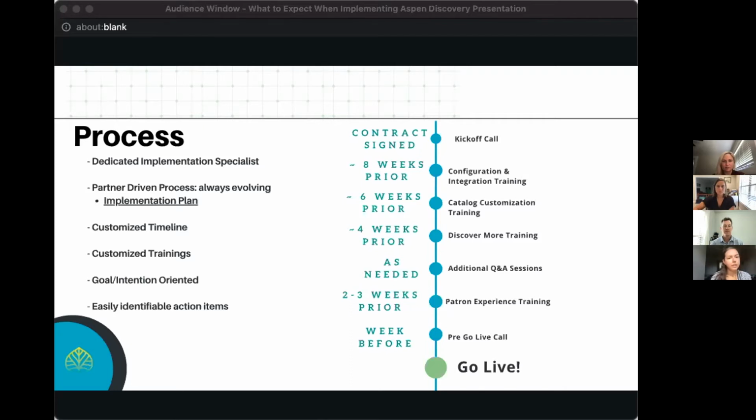So we have an implementation plan with you, and I'll give y'all a sneak peek at this brand new site in just a second. But before we do, I want to talk about what we even use the implementation plan for. So we always are working with y'all to have a customized timeline, customized trainings, and to make sure that we know exactly where we are in the process. You can see on this slide a general timeline that we are typically seeing with our partners.